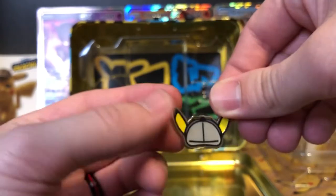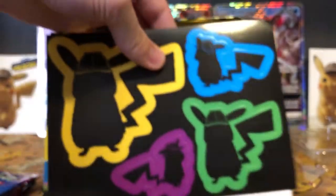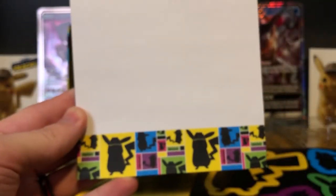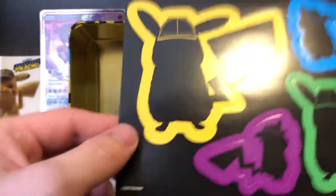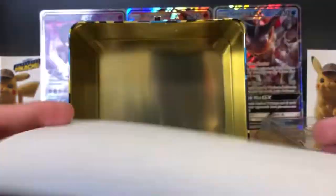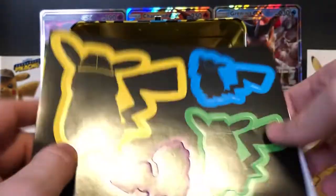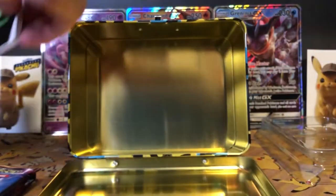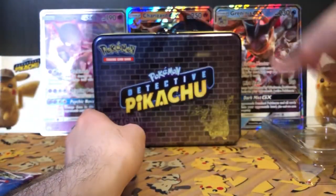Going for like a Disney Mickey Mouse type of thing with Pikachu now. And then back here, oh my goodness. Please spoil me, Pokemon. So we've got this cute little notepad with this cute Detective Pikachu design. And then we've got the stickers of the different sizes and poses. Really cool. I'm liking the color schemes they're going for. And all that jazz. What jazz?